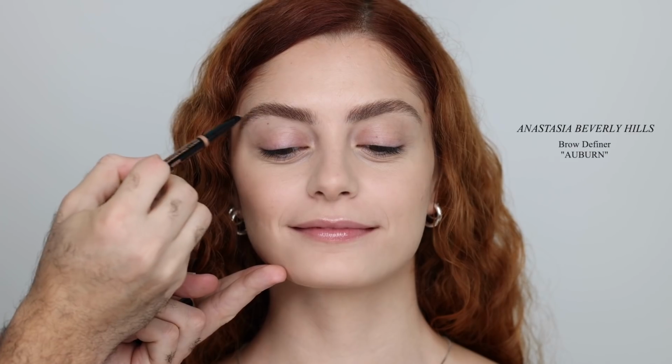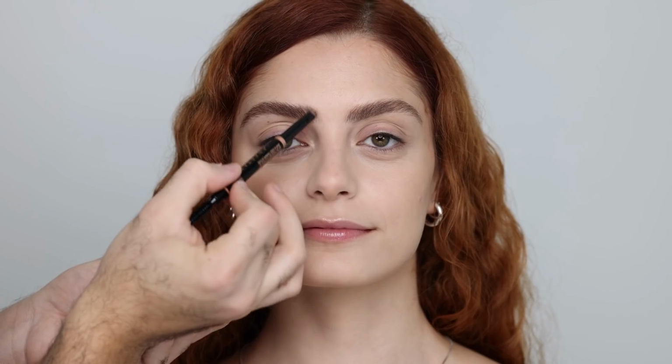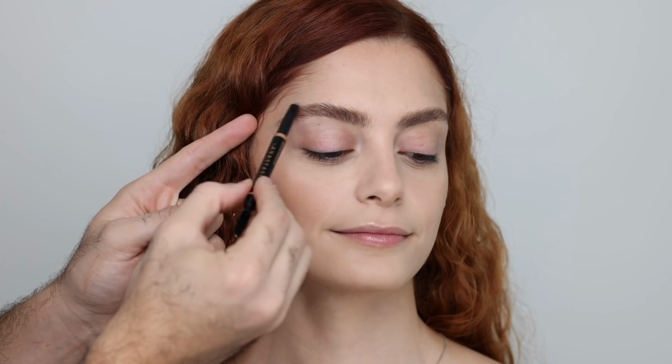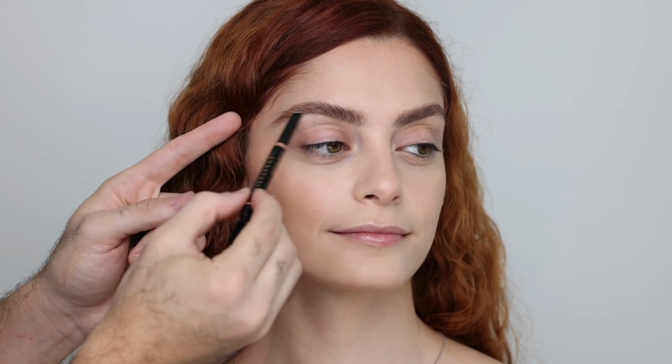And to fill in the brow and to make it more structured, I'm taking the brow definer, again from Anastasia Beverly Hills, and this is in the shade Auburn. And I'm going to be focusing on the tail of the brow, but then running a bit of that all across and throughout the brow. Very, very thin lines. I don't want to see any harsh lines. I just want to mimic the fullness of a brow. And I'm going to be going in with the last step towards the end, but I'm stopping here for now.